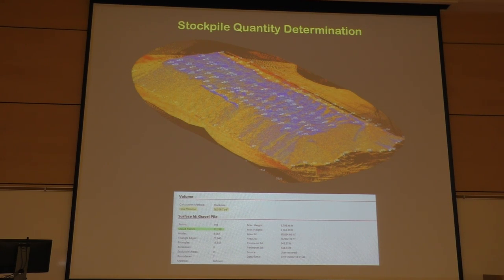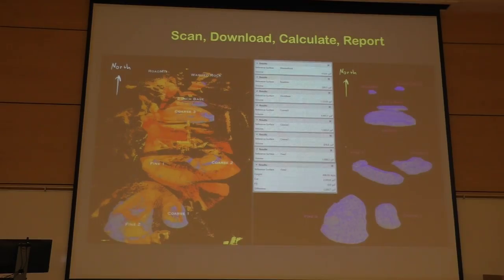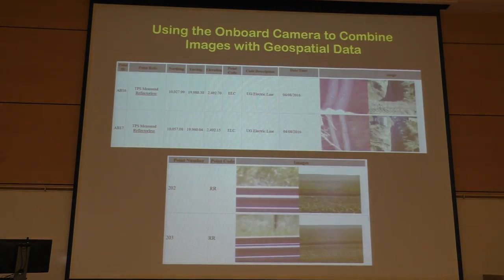So I could generate a volume. The software allows you to do a stockpile volume based on your scan and area. And this case is, coincidentally, 26,000, completely different product, 26,000 yards. But accountants want to know that, right, Warren? How much is it? That's inventory. And you can show that a few different ways to report, just the TIN surface or the scan surface.